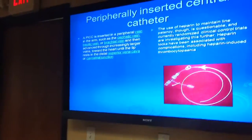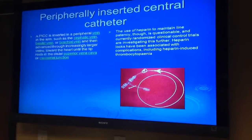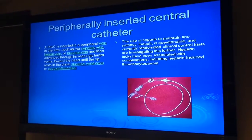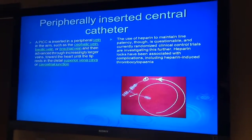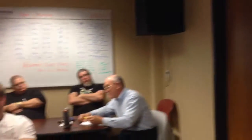The saphenous vein or the veins of the AC, kind of the ones that are on there, are commonly used for placement. When the vein is successfully cannulated, the catheter is then advanced to a desired length into a large central vein. The correct positioning of a PICC line is confirmed with X-ray or a chest radiograph.